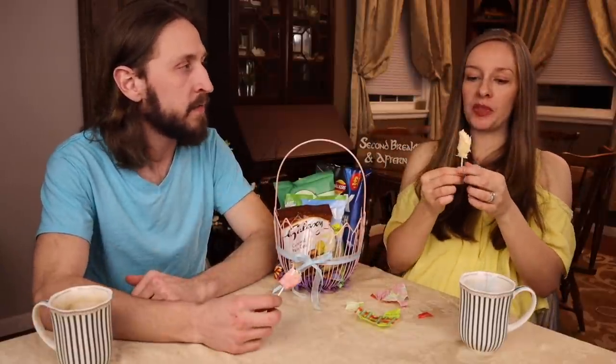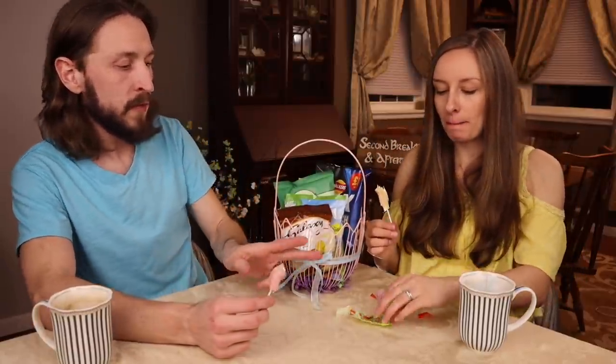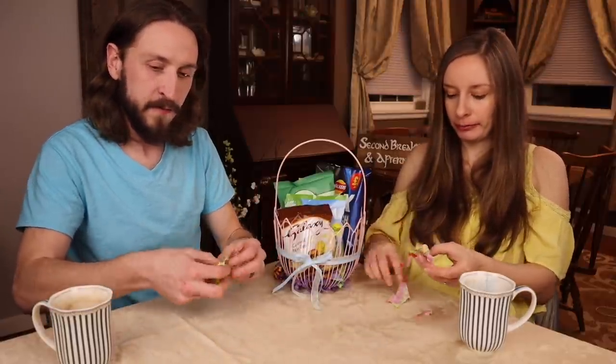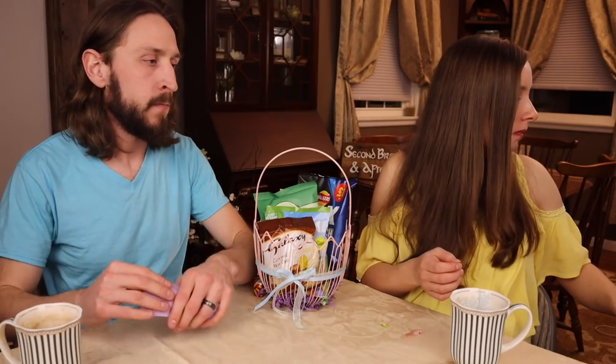Oh, it has like a softer spot. I wonder if it softens as you're sucking on it. Maybe. It might have been against my hand when I was trying to bite a piece off. Exactly. That's neat. You want that one? Yeah, I'll take that wrapper. Okay, I think I have my rating.